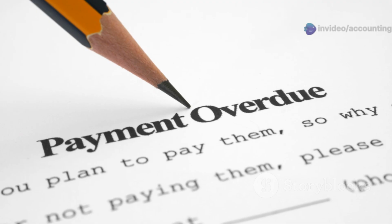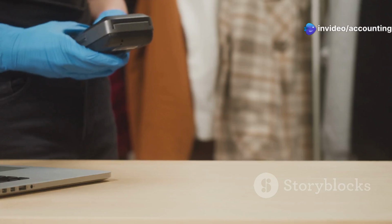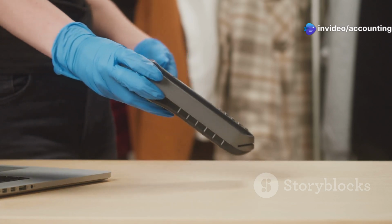Hey everyone, today I'm going to break down accounts receivable for you. It's a fancy term, but really, it's just about the money customers owe a business.